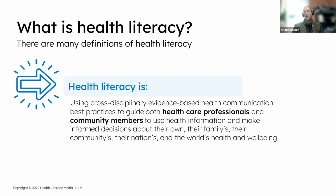So here's one of the many definitions of health literacy that really fits well in the context of design and materials development. So I promise this is the only slide that I will read to you. That health literacy is using cross-disciplinary, evidence-based health communication best practices to guide both healthcare professionals and community members to use health information and make informed decisions about their own, their families', their communities', their nations', and the world's health and well-being. So wow, that's a lot. The world.